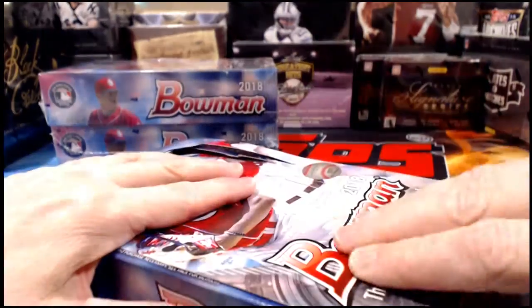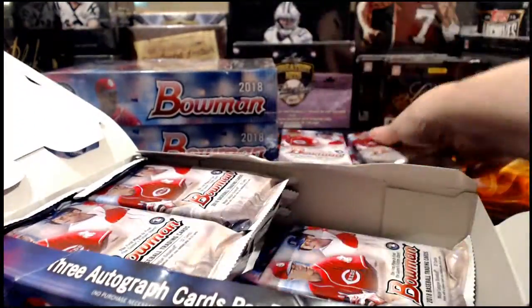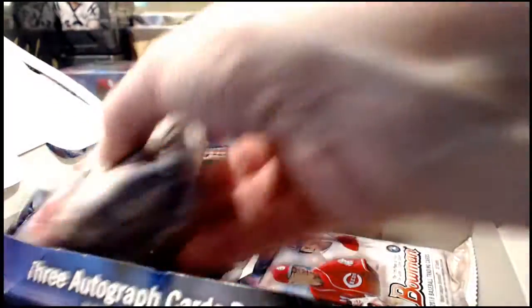How close is your local card store, Ryan? You said that you wish you had one closer. How far away are they? Do they ship? Maybe you could get them to ship it to you.